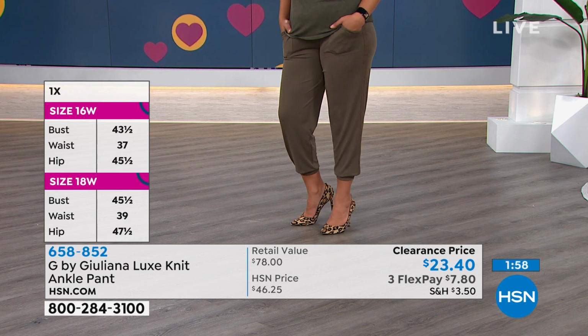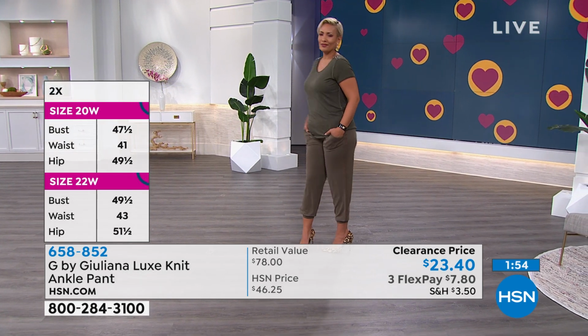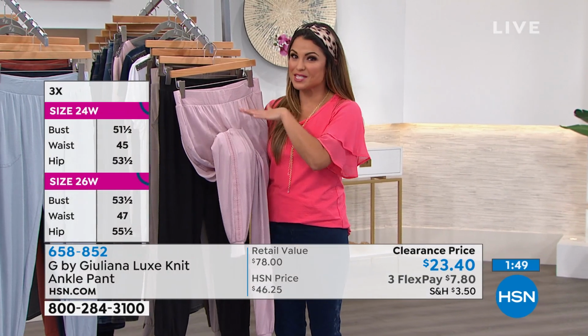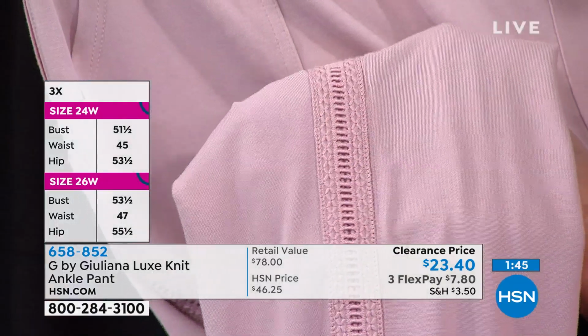Isn't it wild? This is the Luxe knit that we're talking about. And these were originally $46. Even that is still a fantastic value, because our retail compare is $78. That's what you would expect for fabrication like this. So to get it for $23 and change is insane.